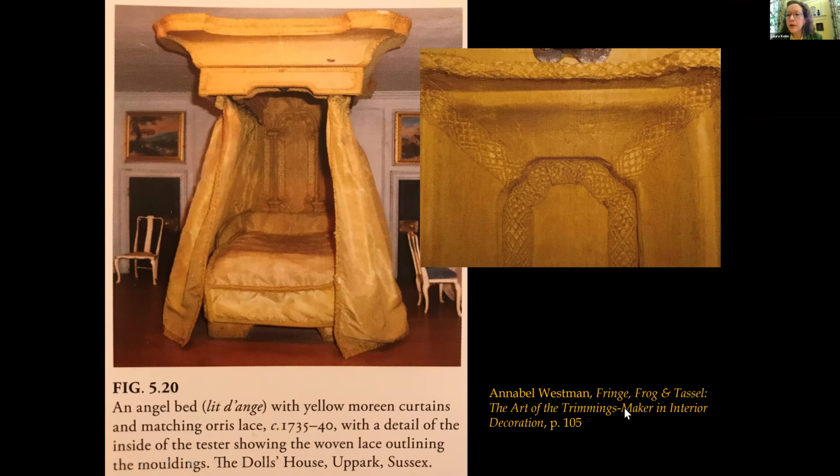And I did want to mention, for those of you who might be particularly interested in this topic, this is a relatively new book you can easily get your hands on, by Annabelle Westman, who studies great bedsteads and their furnishings and trimmings in the UK. It's called Fringe, Frog, and Tassel: The Art of the Trimmings Maker in Interior Decoration.